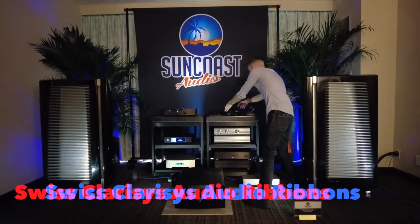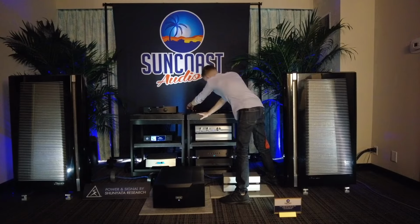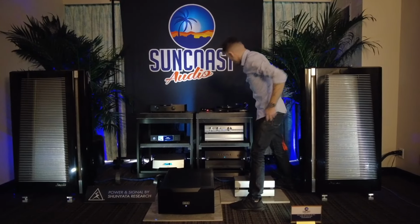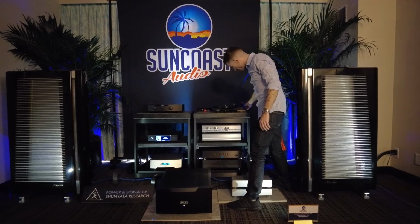And the speakers are? The speakers are Clarisys Audio. You're using a Pass Labs preamp? Yes. Okay. Sounds good.